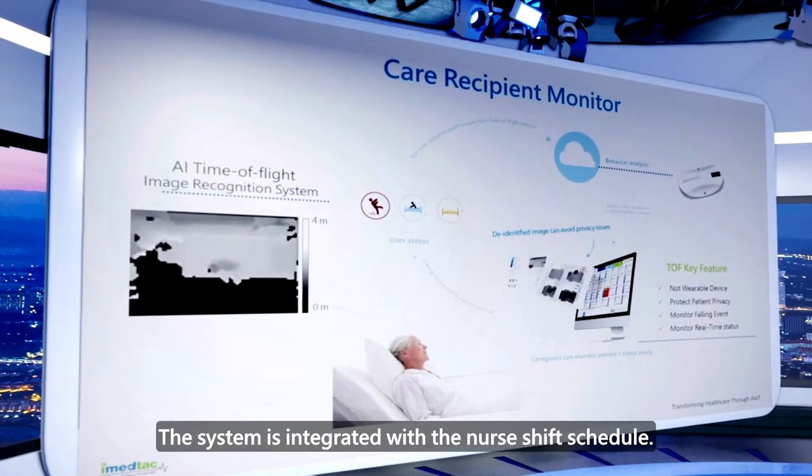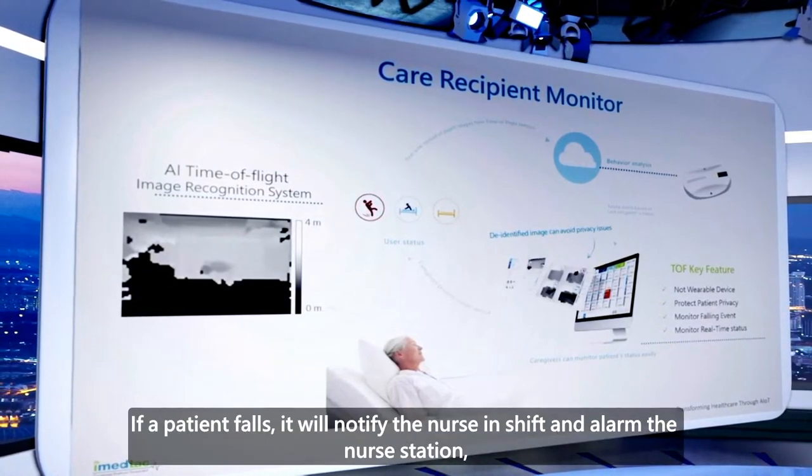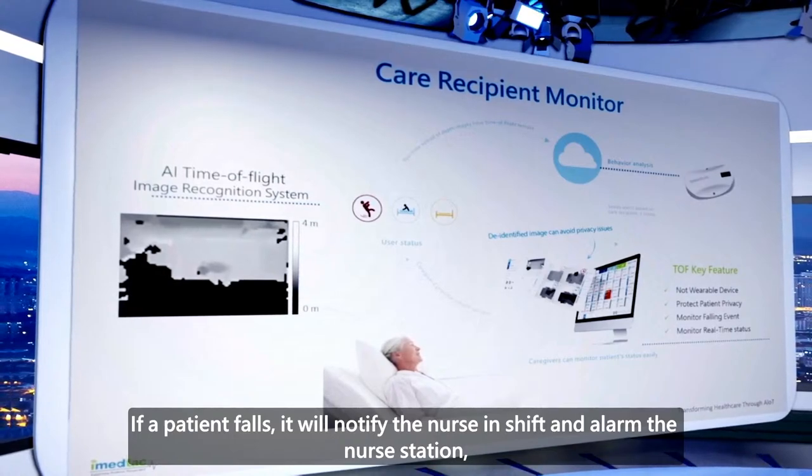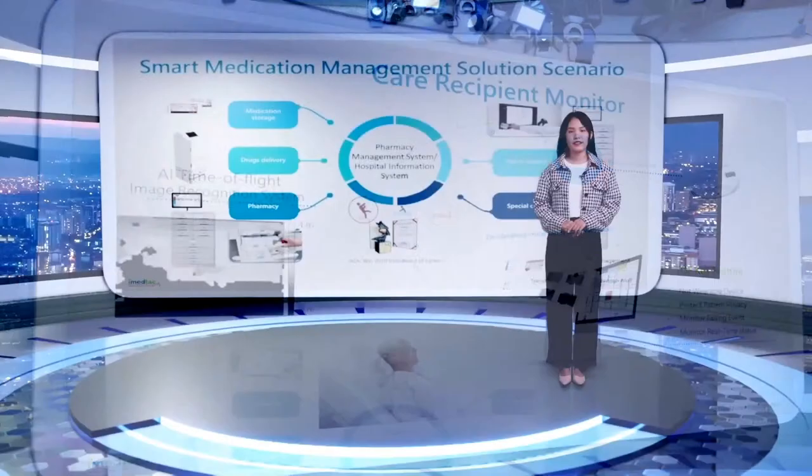The system is integrated with the nurse shift schedule. If a patient falls, it will notify the nurse in charge and alarm the nurse station so they can provide instant service.